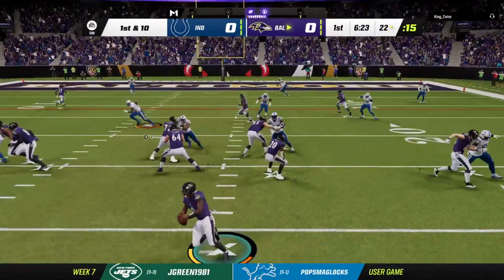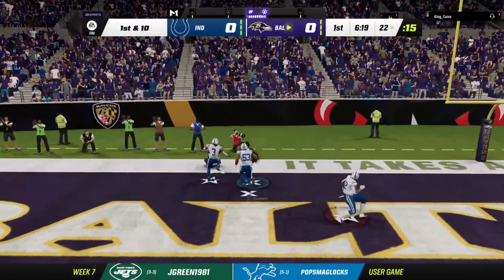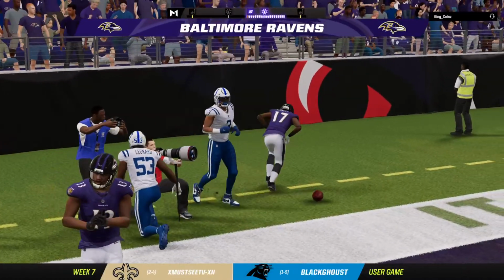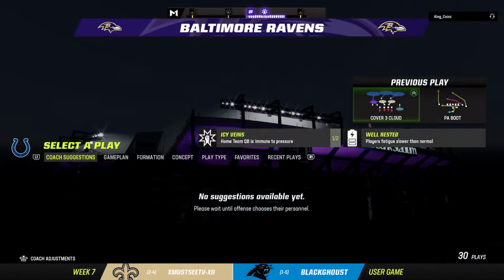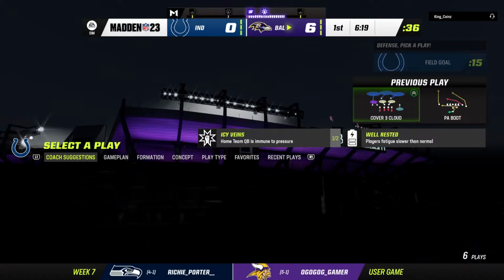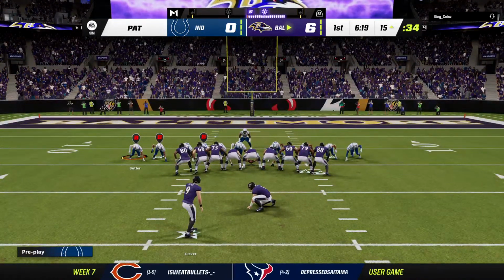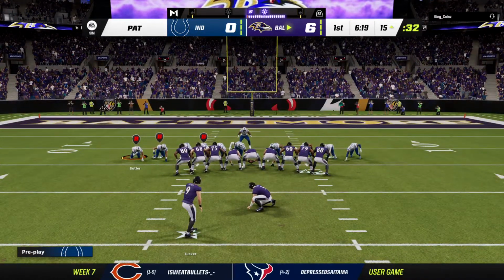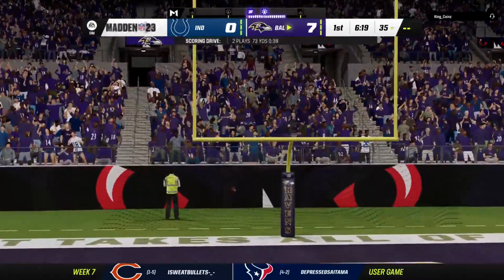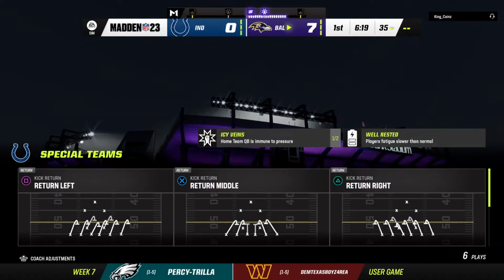Off the play fake, here's Jackson. And this is caught. Touchdown, Baltimore. A great play there with touchdown number 7 on the year. And the Ravens need just 2 plays on their opening drive to take the early lead. Tucker with the extra point, and it's now a 7-0 game.